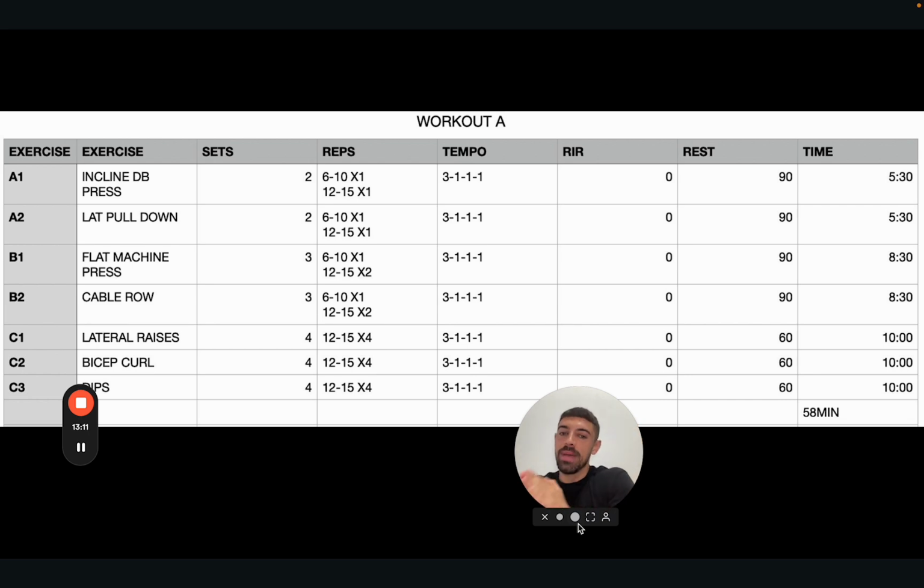Now, we don't have the ability to just keep pushing rest back, but what we can do is reduce the load so that we've managed the load relative to the fatigue that we were just accumulating. That's the reason why I believe a top set and a back off set will work very effectively for you.